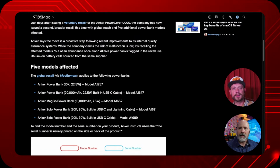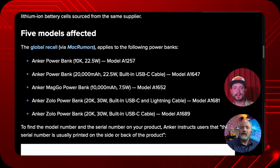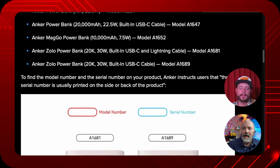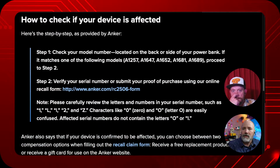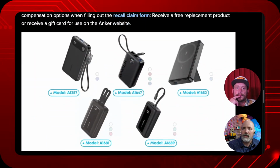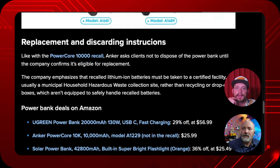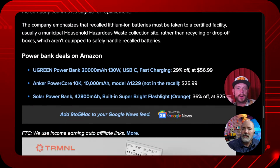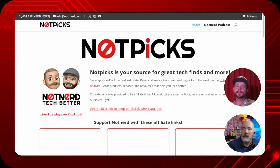I looked it up today actually on NotPix. If you're in the mood to find something to buy for a loved one, go to notpix.com. But see, it's the Zolo, not the Nano. Interesting. So yeah, here they are. But look at the picture, it looks just like mine. They have so many stinking models. Maybe that was last time. But anyway, it's a bummer.